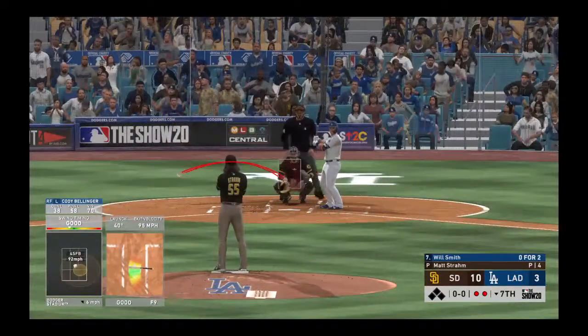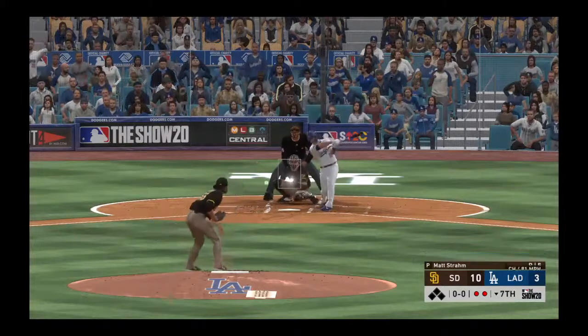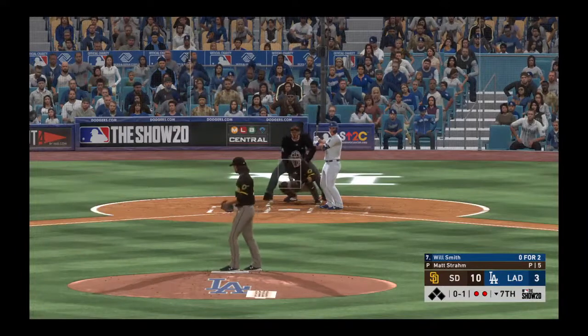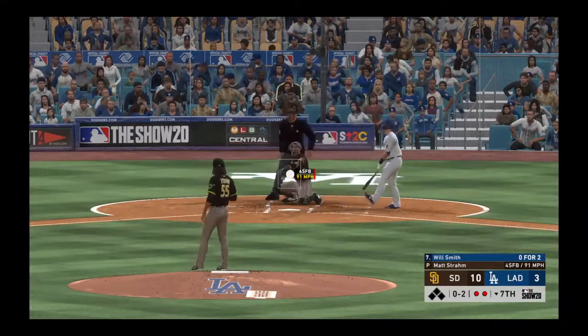Next up for Los Angeles, Will Smith. He'll look to bounce back after striking out his last time up. Just lucky to make contact on that one as it's chopped foul. Strike 2.